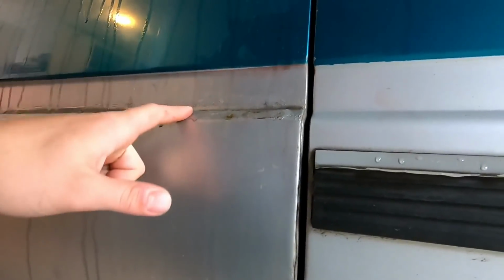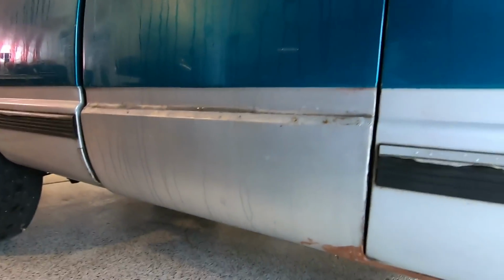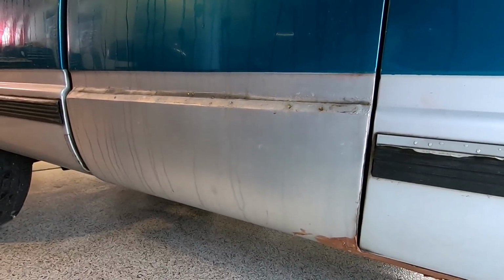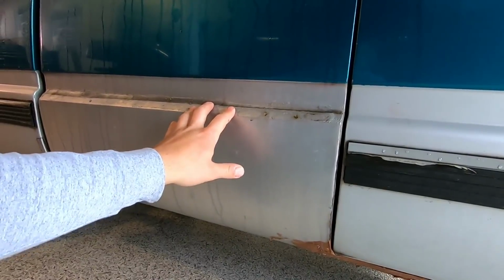Eventually, it'll all get eaten away and it'll go past the patch, and you'll see the whole thing is gonna fall apart. So that is a little concerning. However, that would take a very long time, to be honest, and this should be fine for the time that I own it. And really, I'm sure something else would go wrong in the truck.